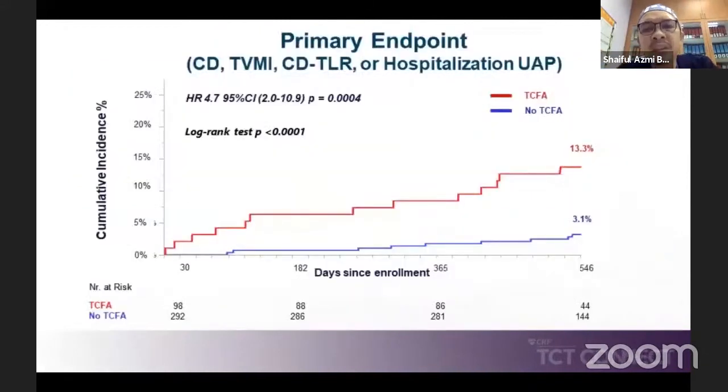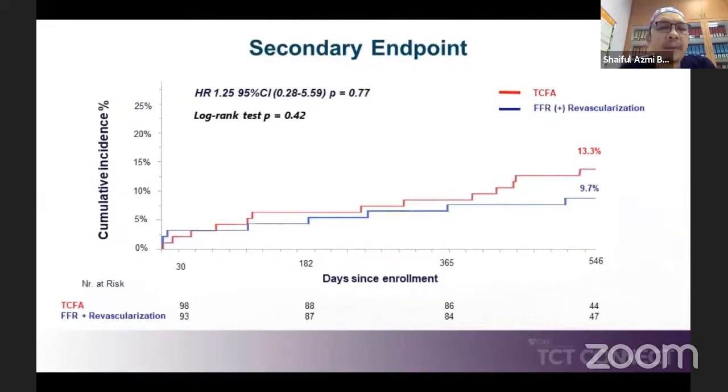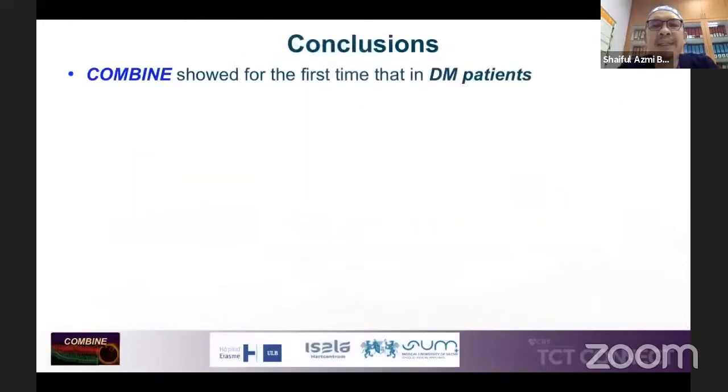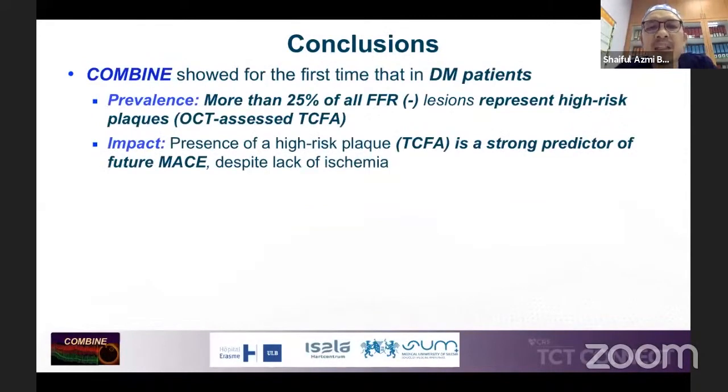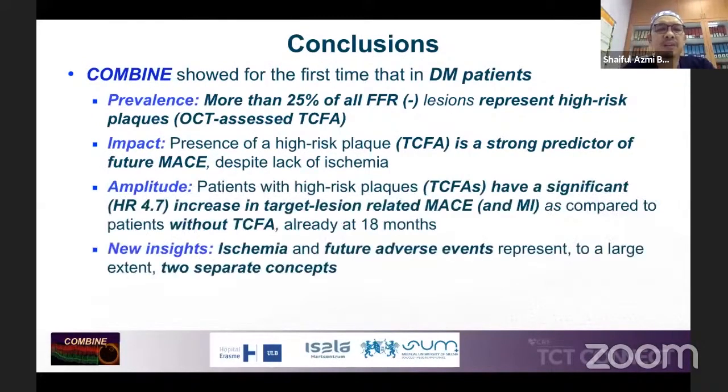So what happens if there is a thin cap fibroatheroma? The cumulative incidence is higher. So therefore, if you treat them, they become better. So again, FFR alone might be okay for patients without diabetes, but for diabetic patients, you need more than FFR. So this is something new. Again, you can use OCT to guide you in terms of treating patients.